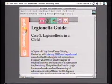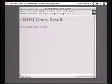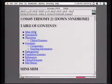Here's a case of a 3-year-old boy with Legionnaire's disease. Let's click on trisomy 21 and check out Down syndrome. Trisomy. And now here we have our table of contents. You've certainly made the course sound attractive. It will definitely make working and going to school a lot easier. It must have been hard to create an online course like this. I had lots of help. It's a collaborative effort among university faculty, information specialists, media specialists, producers.